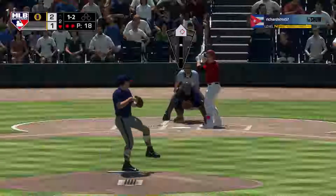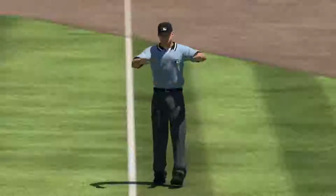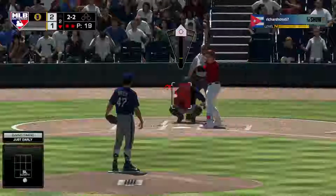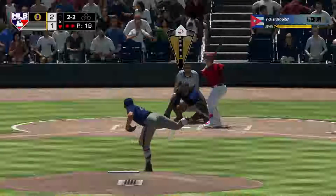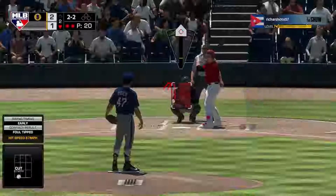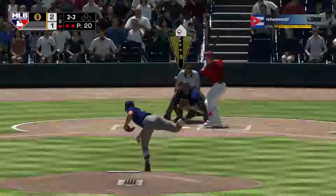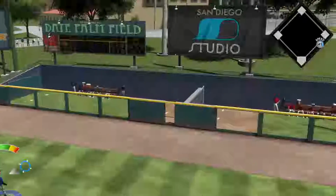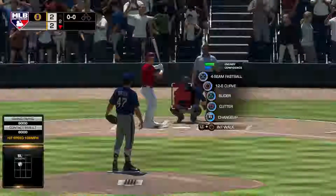Again, a 1-2. Tried to hold up there. Appeal down to first, and no swing. It's ball two. The 2-2 one more time. There's a swing and a drive hit well out to right field. Judge looks up, out of here, into the visitors' bullpen.